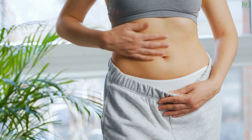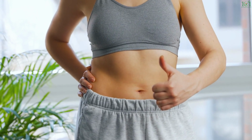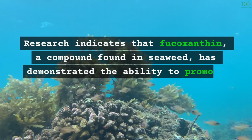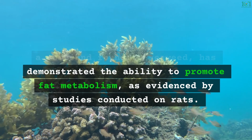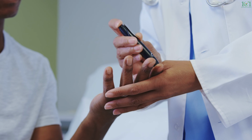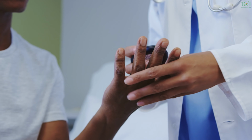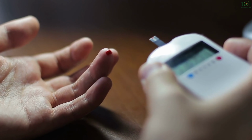Number 3. May help with weight loss. Sea moss boasts a high fiber content that contributes to a sense of fullness, aiding in the prevention of overeating. Research indicates that fucoxanthin, a compound found in seaweed, has demonstrated the ability to promote fat metabolism, as evidenced by studies conducted on rats. Moreover, fucoxanthin has been associated with lowering elevated blood sugar levels, as revealed by a study published in the Journal of Nutritional Science.